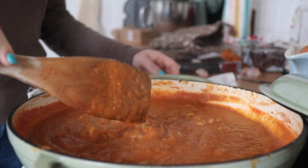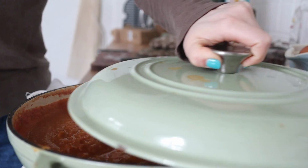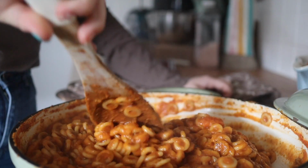These are very, very dense and they do take a long time to cook, not just like 10 minutes. It's a slow, low cooking process, this is. So keep taste testing just until you've worked out that they're cooked.